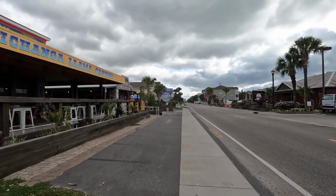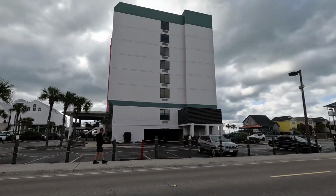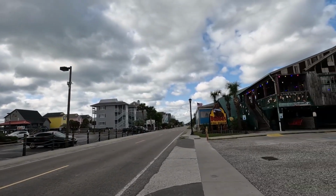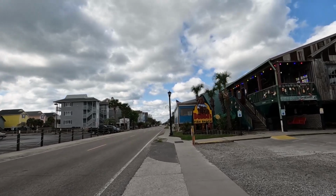Hello from Myrtle Beach, or today just south of Myrtle Beach. We are in Surfside Beach. Today I'm going to share with you a few updates, give you a little tour of this area. We've got updates on the pier, we've got updates on Neal and Pam's reopening, so stay tuned for that.